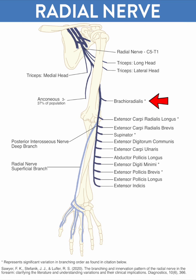Brachioradialis also branches off above the elbow and innervates that muscle down a little lower. The deep aspect, or the posterior interosseous nerve, and the superficial branch, they separate about 1 centimeter below what we call the transepicondylar line. The posterior interosseous nerve then innervates ECRL, the extensor carpi radialis, ECRB, extensor carpi brevis, and the supinator.